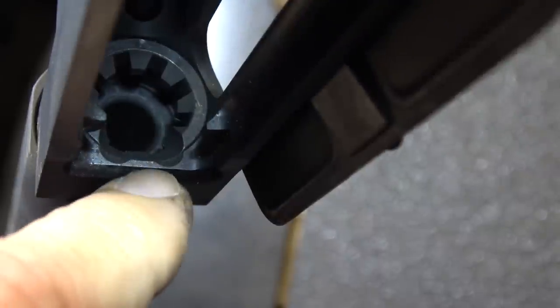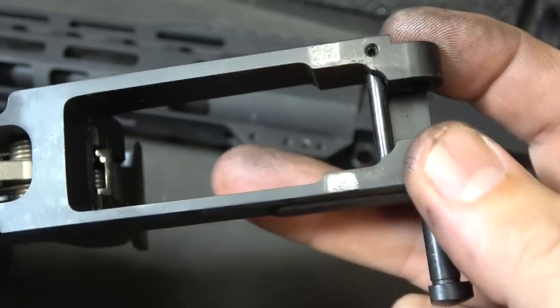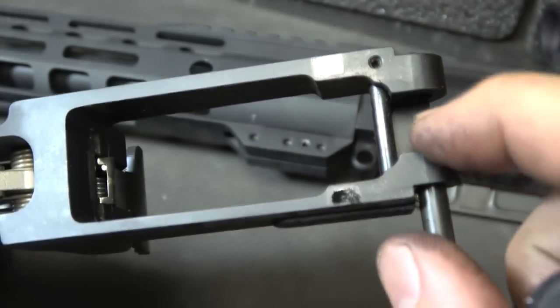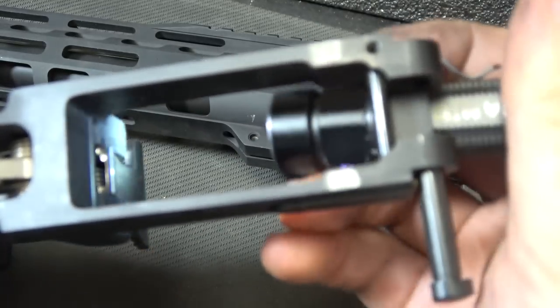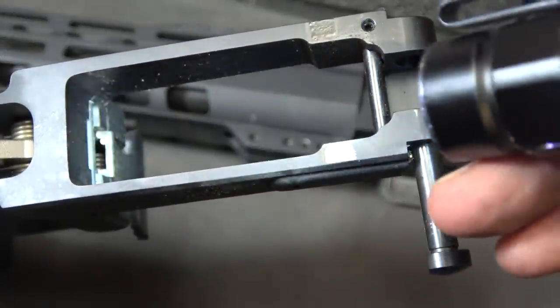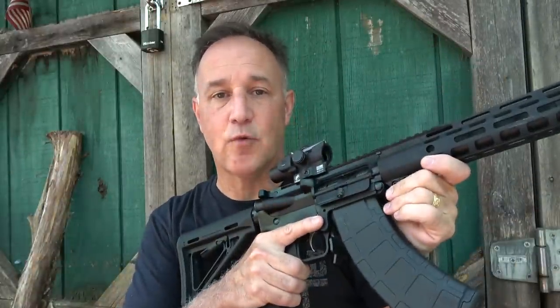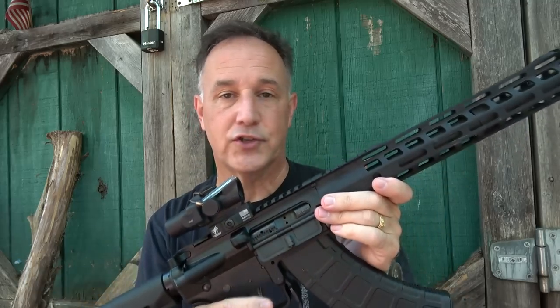So it has one ramp that goes right in and feeds very reliably. Now of course this is an aluminum receiver, but it does have steel pins here and right here at the bottom. And this will allow you to use your standard steel European mags with no problem. Guys, I love the AR-15 rifle, and that's one of the things that the KS-47 does. It just gives you all the same controls.